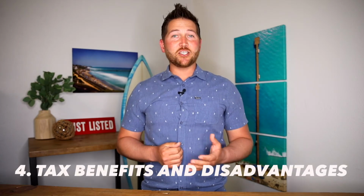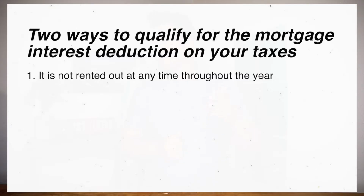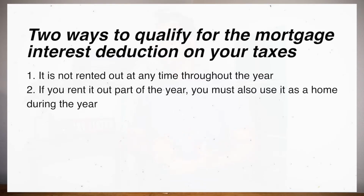Number 4, tax benefits and disadvantages. So depending on if you treat this home as an actual rental property or as a second home is going to determine some tax benefits and or disadvantages. There are 2 ways for your home to qualify for the mortgage interest deduction on your taxes. 1, if your home is not rented out at any time throughout the year, or if you rent it out for part of the year, you must also use it as a home during the year for it to qualify.